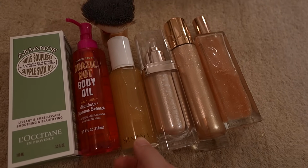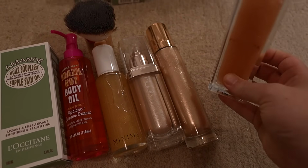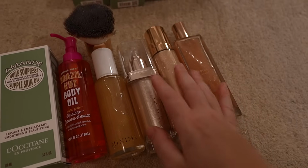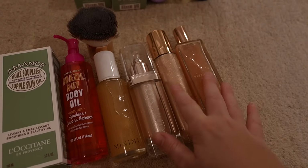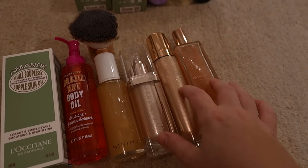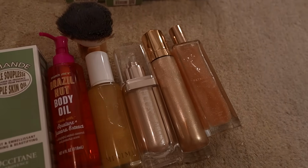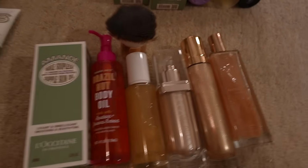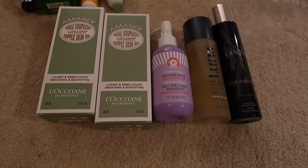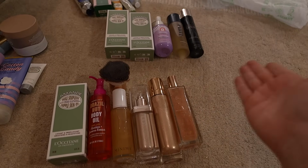I have the Minim LA one, Huda Beauty, Fenty Beauty, and Patrick Ta. So these 3 are pretty old. This one's not as old. This one is definitely my newest one. But these 3 I've had for quite a few years. So I would like to try to use these more. So I think this is going to be my keep pile, and then this is going to be my declutter pile for body oil. Almost cutting it in half.